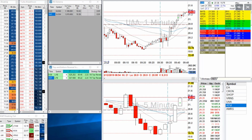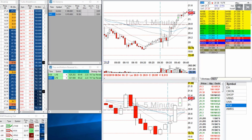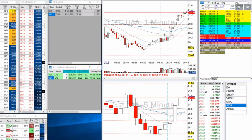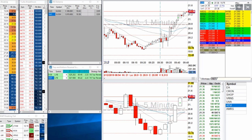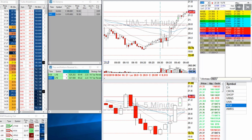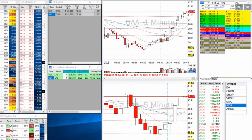I'm gonna take some off here just in case, because it's really struggling. So we might get a bigger pullback now. Who knows? But let's take some off there just in case. And of course, when I take off, it now wants to go to 21.40. Probably.